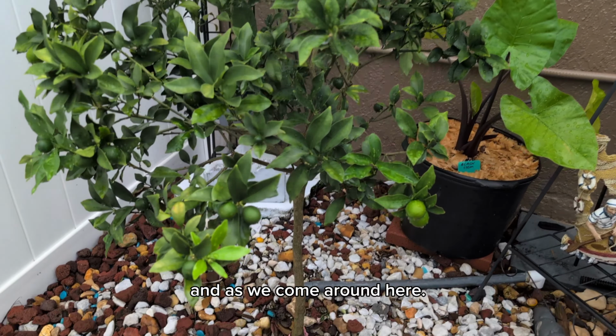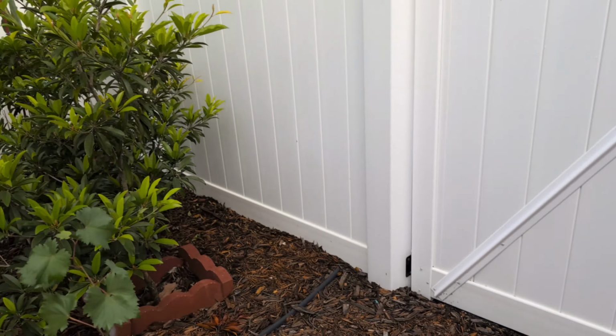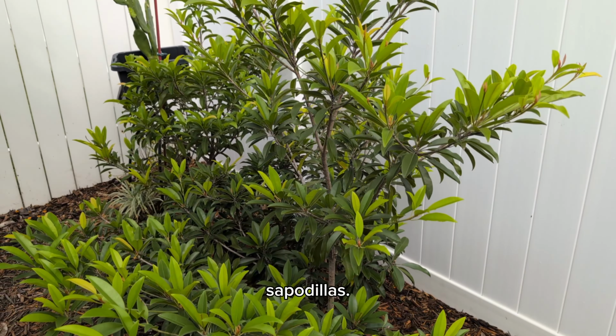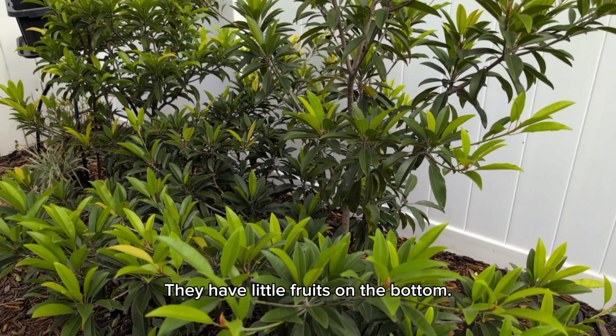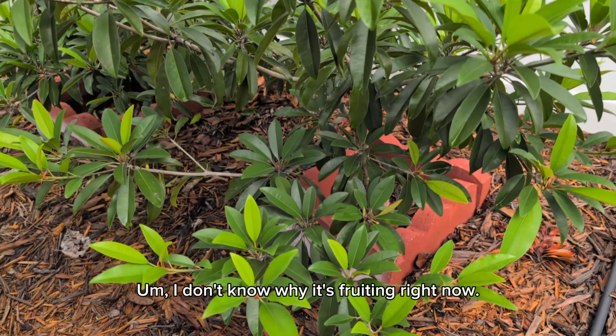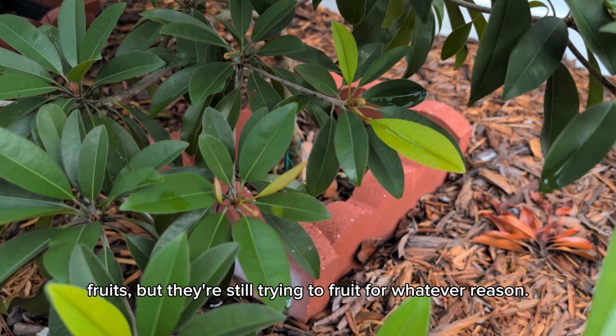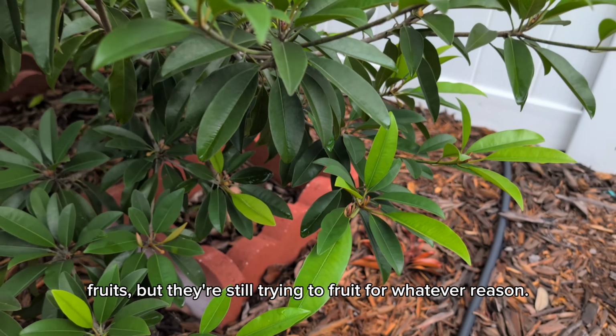And as we come around here, these right here are Alano sapodillas. They have little fruits on the bottom. I don't know why it's fruiting right now. It's a little bit too late for the fruits, but they're still trying to fruit for whatever reason.